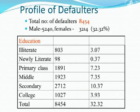When we looked at the defaulters, we found male defaulters numbered 5,240, and females were fewer. Actually, females were participating much more than the males. Comparing the education level of the defaulters, illiterate defaulters were 803, but a very encouraging thing was the newly literate, those coming into the adult education program, who actively participated. Middle or secondary class educated people were the most resistant.